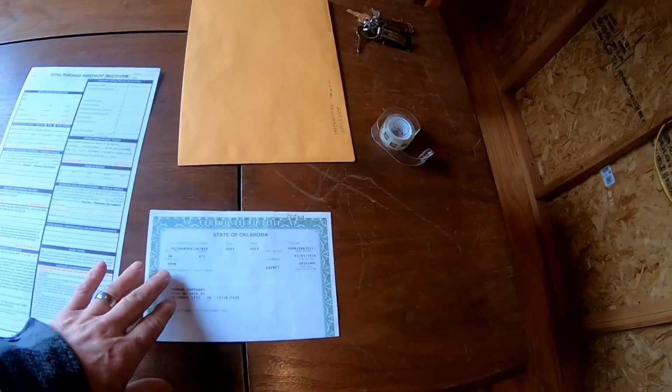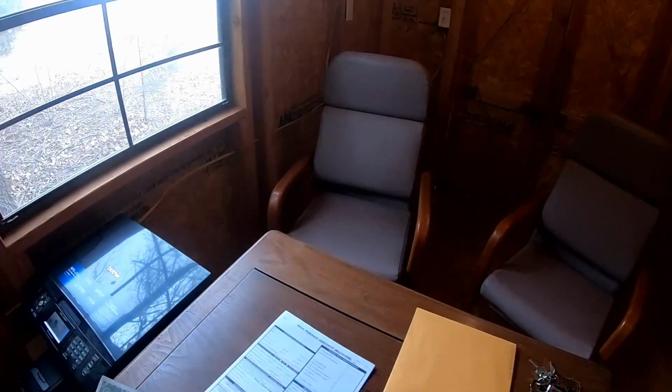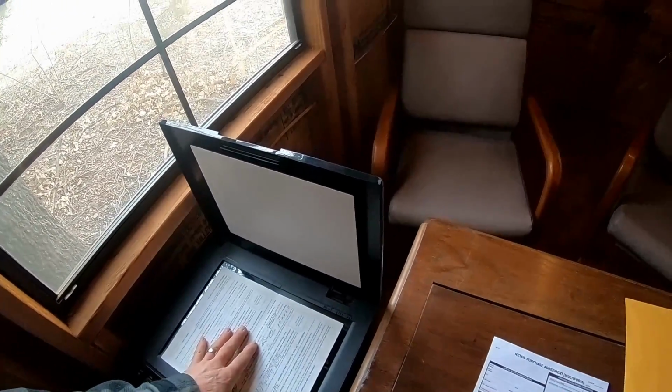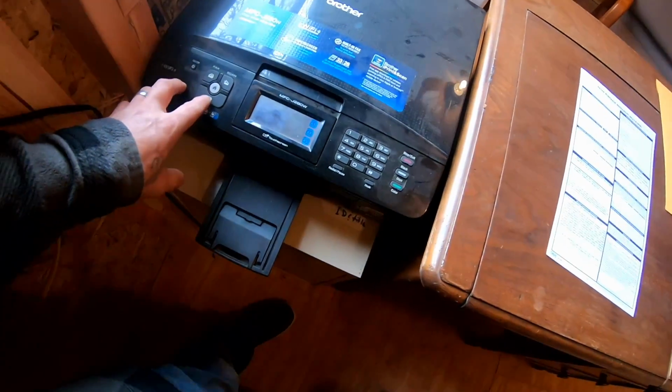All right, so I'm down here at the sales shack, as one of the viewers called it. I like it, I'm going with it, the sales shack. Down here, gonna do a little paperwork. This is what we do prior to selling a vehicle. It's law, they require you to make a copy of the title the way you receive it. So we're gonna go ahead and do that now. Make ourselves a little copy here.